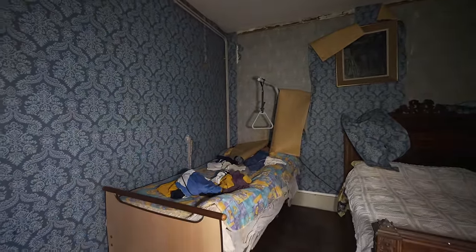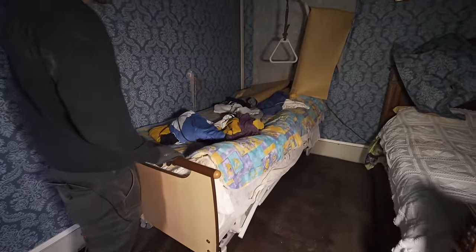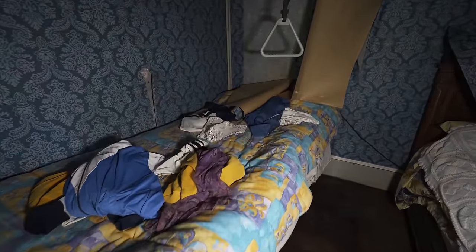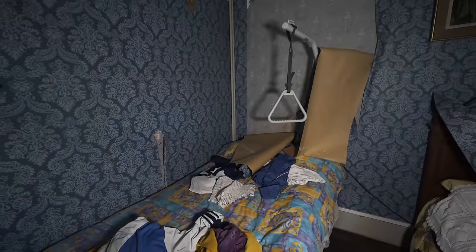There is a medical bed over here. You have to point out the elephant in the room. Of course. And it might look like a children's medical bed because it's quite small, right? I'm not sure. Maybe for the mother. I have no idea. Maybe for Maurin when he got older. I have no idea.